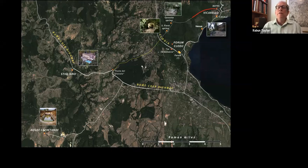So I leave you simply with the likelihood, or let's say possibility, that the road system, even in this area, was designed to some extent in order to allow pilgrims who moved from one healing site to another easy access from one to the next within a day's travel, and culminating perhaps at Vicarello, which I think was probably the most venerable of all of these sources. Thank you.